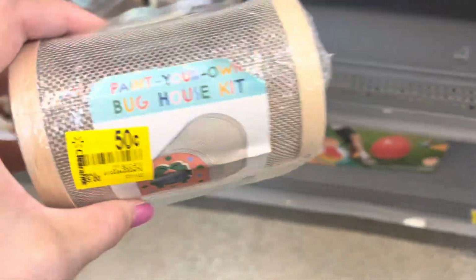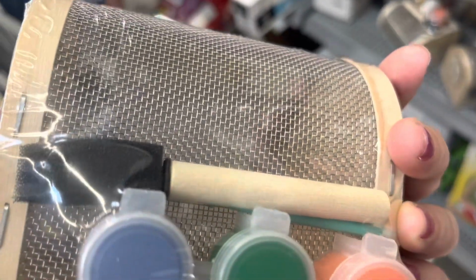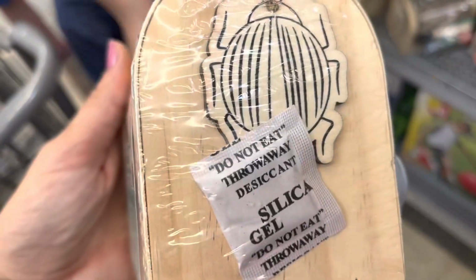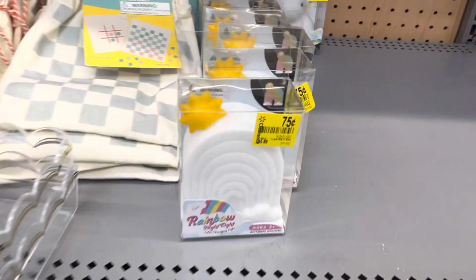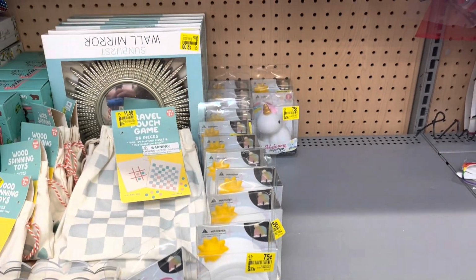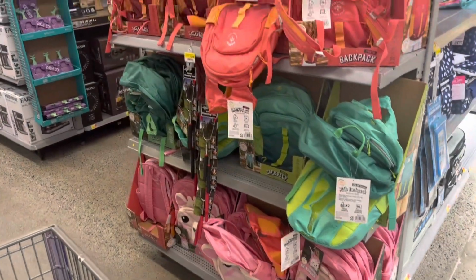And then I saw this little paint your own bug house. I know my almost 7-year-old will love this. He loves to do little arts and crafts, so that will be a good little thing for him to get done. And yeah, so that's only 50 cents. And then all these little lamps were 75 cents, and they have the cute rainbow one and the unicorn one back there. And then the last thing I saw in this store was all these backpacks.